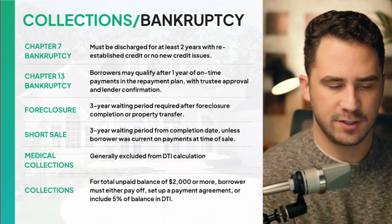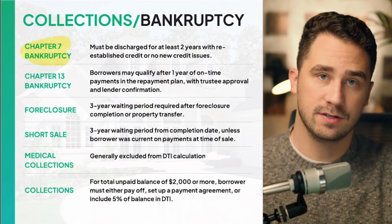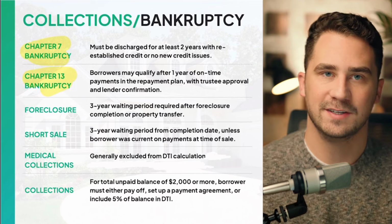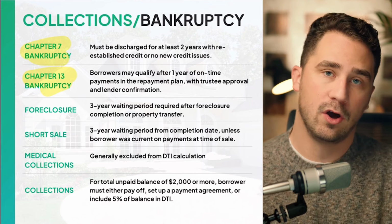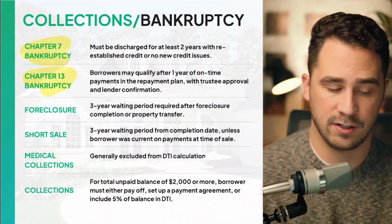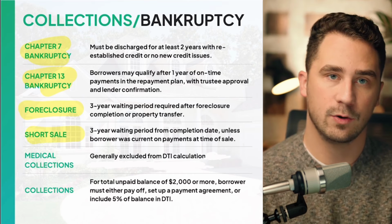Okay, so for Chapter 7 bankruptcy, this needs to be discharged for at least 2 years. And also you need to have reestablished credit with no new credit issues. For Chapter 13, if you're 1 year into your repayment plan and you've had on-time payments, as long as you get court approval, you'll be able to get an FHA loan. For foreclosure and short sale, it's going to be a 3-year waiting period.